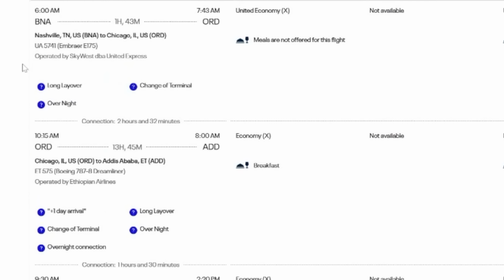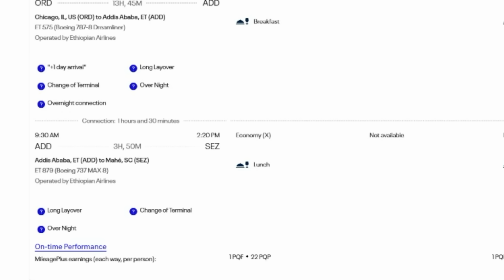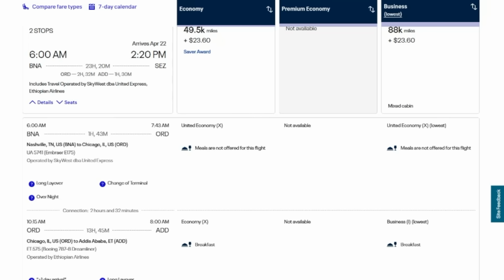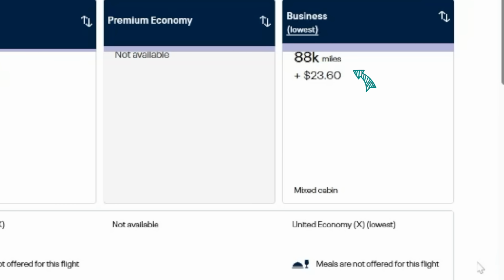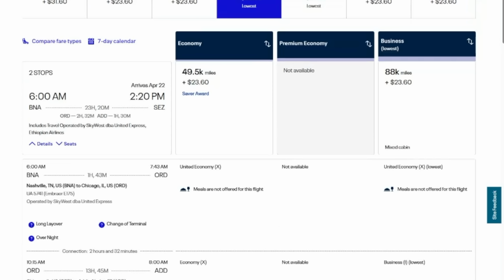So as long as you're okay flying from Nashville to Chicago in economy, which is perfectly fine because that is an hour and 43 minutes, the rest of this would still be in business class. You'll fly Chicago over to Ethiopia, and then Ethiopia over to the Seychelles, all in business class, and the entire flight is only 88,000 miles plus $23.60. And if you have a card like the United Explorer card, you'll actually get a little bit of a discount, so it'll price at more like 80,000 miles.